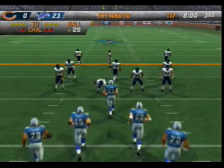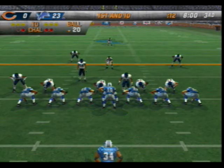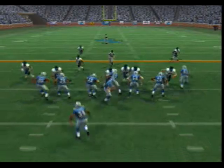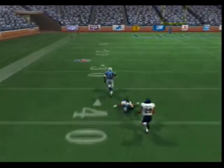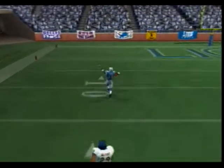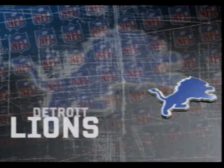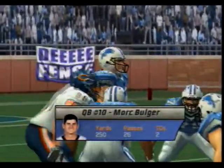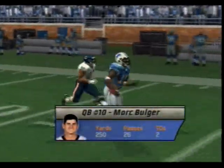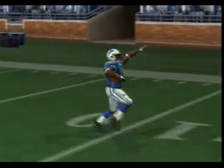First and 10. Ball on the 20-yard line. Chicago lines up in a 4-3. Looking for the long completion down the left side. The 40. Receiver running and breaks free. The 10. Touchdown, Detroit. When you get this kind of execution, you got a great chance of making a big play. Watch it here as everyone takes care of their assignment. The pass is thrown where the receiver can make the best play on the ball. And it's 6 points.